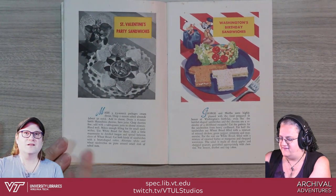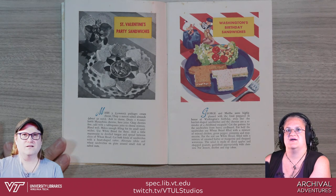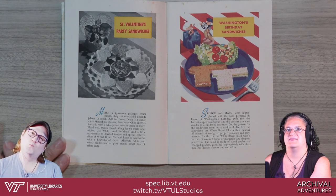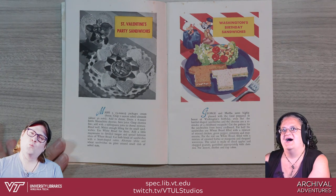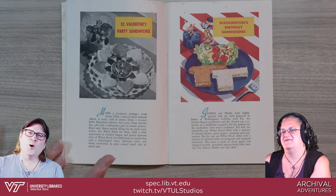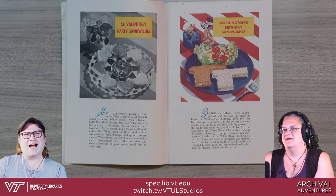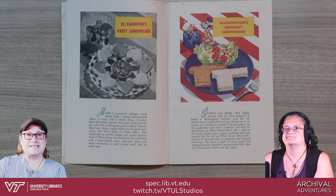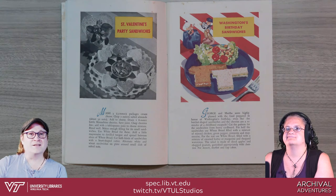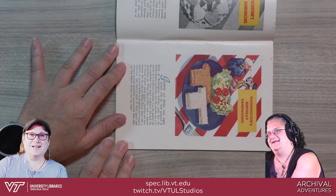We have some Valentine's, so we're back to some more little heartsy sandwiches with cream cheese and maraschino cherries in them, on brand for Valentine's Day. I don't know about the Washington birthday sandwiches. I mean, I know what it's supposed to be purporting itself to be shaped like. It is not what you think. I'm going to read it because it looks to me like those sandwiches are shaped like guns, but I'm going to do something for you, and it might come into focus.